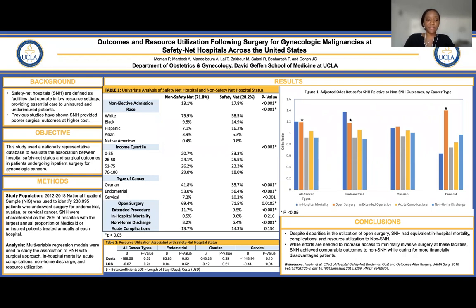Safety net hospitals are defined as facilities that operate in low-resource settings, providing essential care to uninsured and underinsured patients. Previous studies have shown safety net hospitals provided poor surgical outcomes at higher costs. For our objective, we used a nationally representative database to evaluate the association between hospital safety net status and surgical outcomes in patients undergoing inpatient surgery for gynecologic cancers.